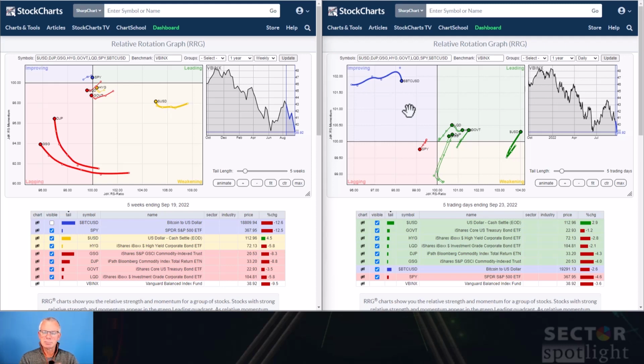This can change overnight. So more important for me is that tail that's on that weekly RRG moving into the improving quadrant. And for the time being, I just watch the general direction of that daily tail, and that's still moving to the right. And even if Bitcoin is going to turn down and rotate through lagging, there is still a very good opportunity that it is going to be a very rapid rotation, and it will continue to move higher inside the improving quadrant on the weekly RRG.